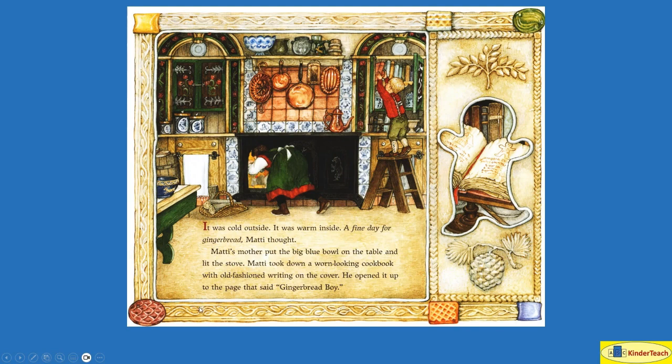Maddie took down a worn-looking cookbook, right there, with old-fashioned writing on the cover. He opened it up to the page that said, Gingerbread Boy. How to make gingerbread boys. That sounds tasty.